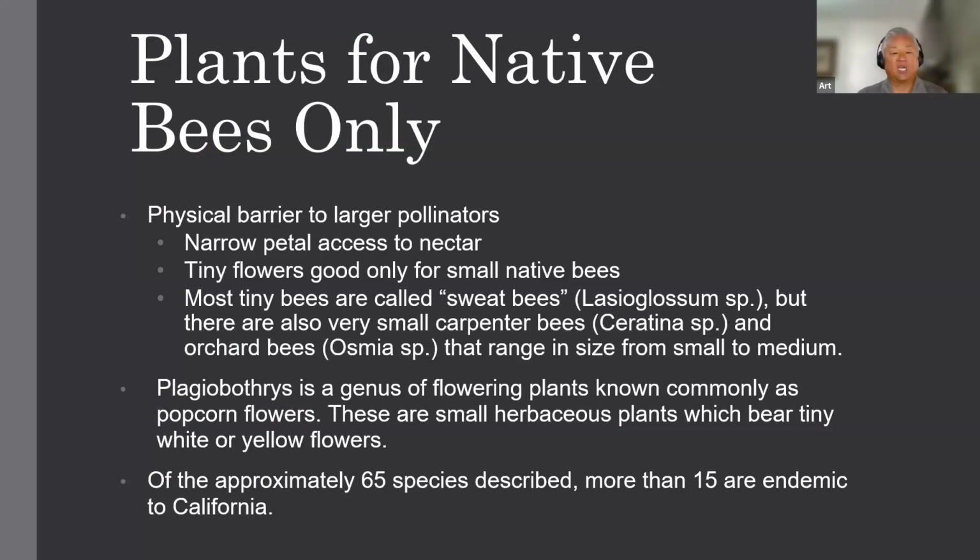Okay, and then we talked about this earlier: plants for native bees only, not that common, would have a narrow petal access to nectar. Tiny flowers, good only for small native bees. Sweat bees, very small carpenter bees, maybe orchard bees, are the only ones that could feed on some of these plants.